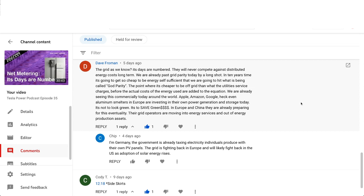We're already seeing this commercially today around the world. Apple, Amazon, Google, heck, even aluminum smelters in Europe are investing in their own power generation and storage today. It's not to look green, it's to save green dollars. In Europe and China, they're already preparing for this eventuality. Their grid operators are moving into energy services and out of energy production assets, end quote. And we've been following VPPs on this channel. Honestly, though, there may be more to this move to the energy services story.